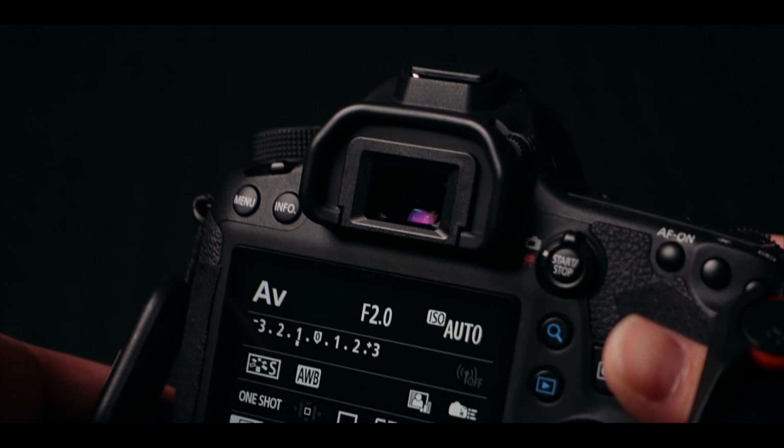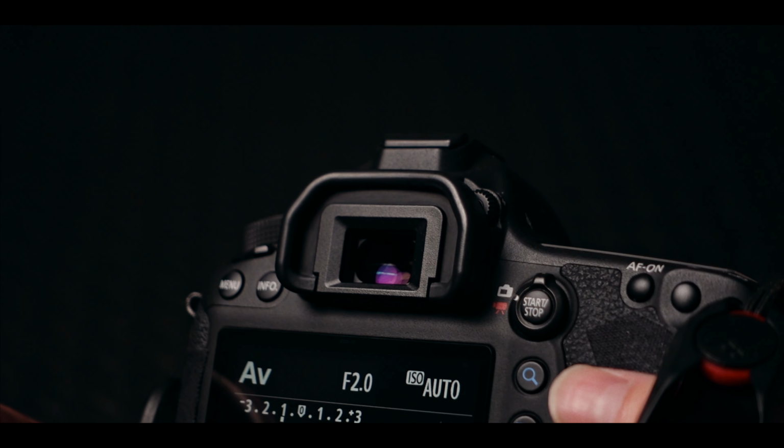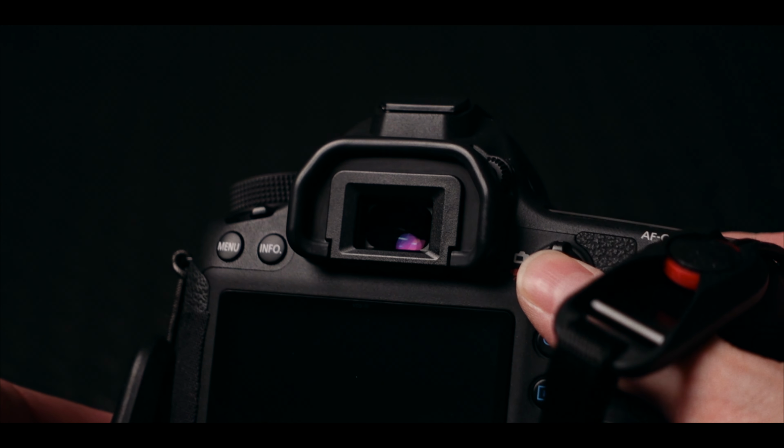Even though my 60 Mark I has an older battery that's not fully charging like before, it still allows me to take like 500, 600, 700 photos easily. That is because it doesn't have an EVF, it has an OVF. So a lot of things actually help the camera preserve the battery, to give you a longer battery life to take more photos.